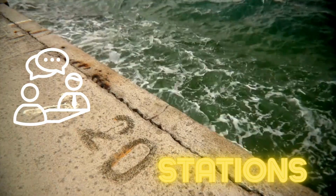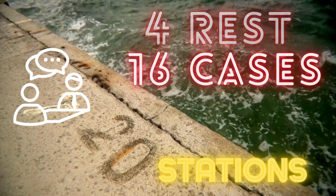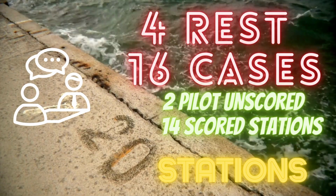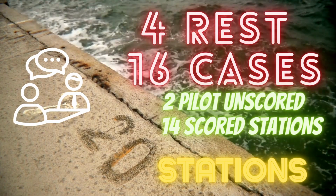Yes. So it's a 20-station exam, 4 stations of which are rest stations, 16 stations are actual stations, 2 of the 16 are pilot stations that you don't score, and the 14 are scored stations, but you don't know which are the pilot and which are the scored stations.